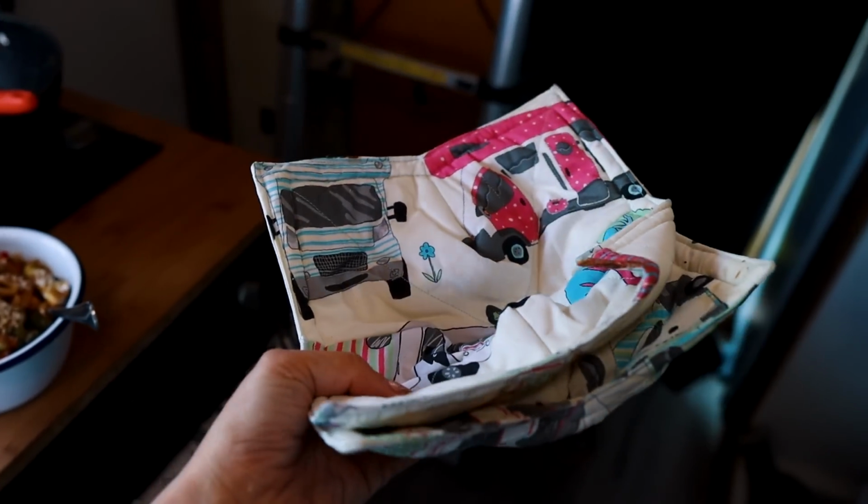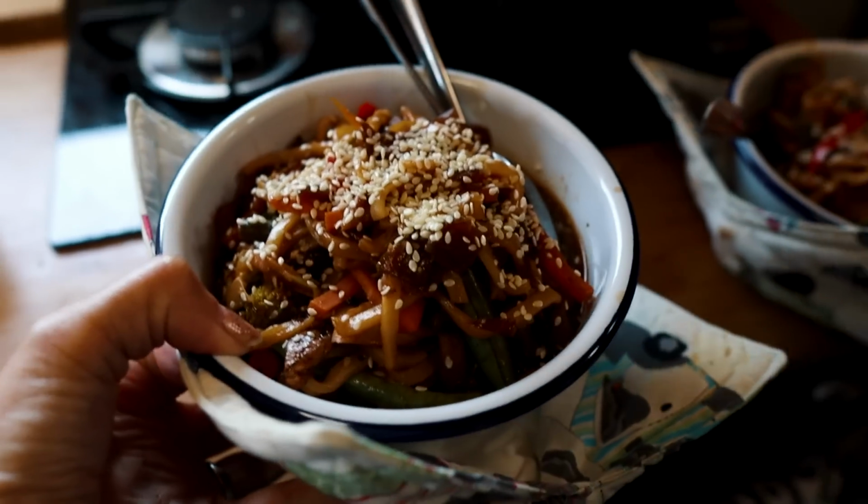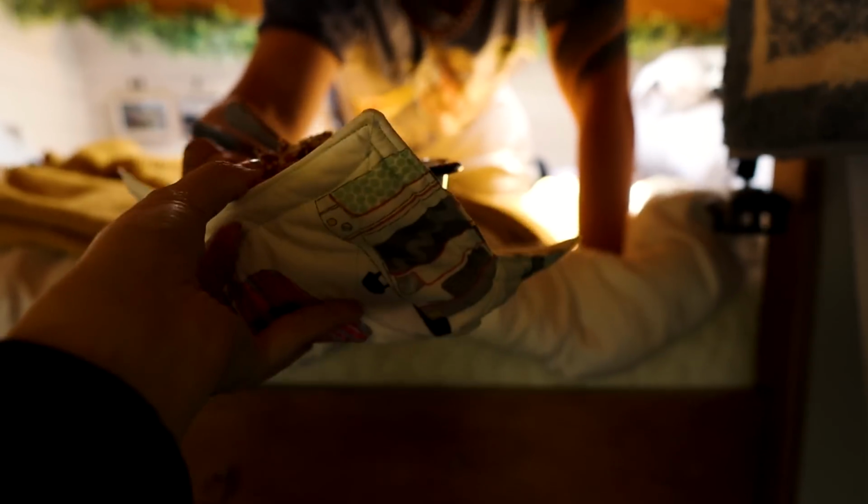We got sent a gift ages ago from someone very sweet, and I'm going to show you the gift now. It's these gorgeous little bowl holders for when the bowl's too hot. It's perfect for this situation. They're so cute. They've got little camper vans on. Thanks to Jane who made these. It's very, very sweet. Nice.